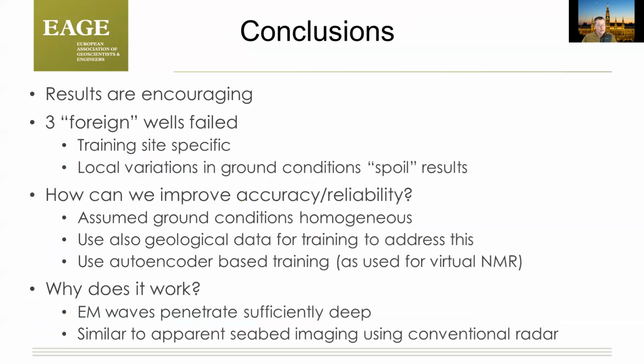Brief conclusions: we find the results are encouraging. Local variations in the ground conditions can spoil the result. And there are several paths we can travel in order to improve these results. We can incorporate ground condition data, geological data. We can use more sophisticated neural networks, use autoencoders.